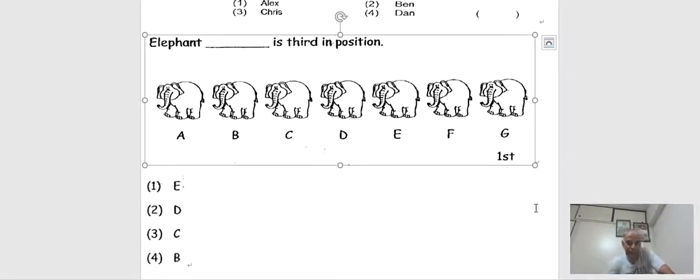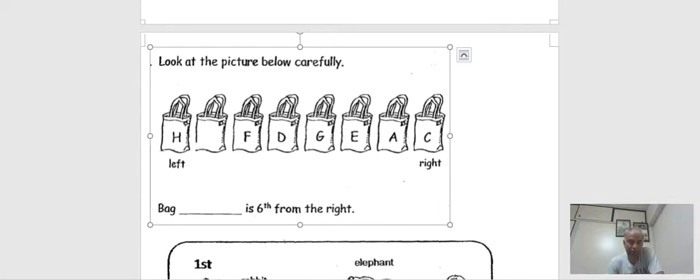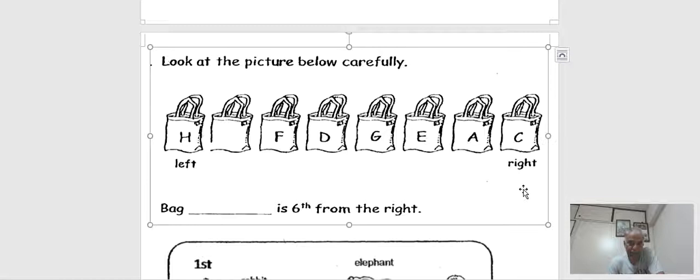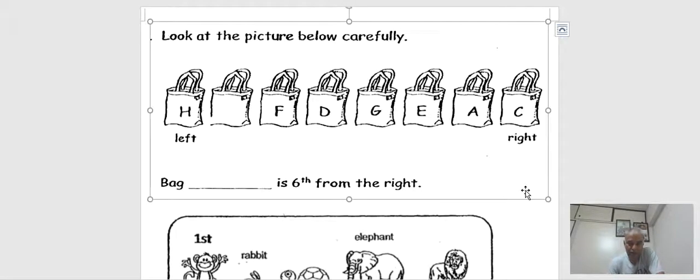Elephant is third in the position, is first. If it is first, then 1, 2, 3, this is third in position, so you have to write what this is, 1 or 2 or 3, E, D, C or B, right? One question is given here. So I'm just slowing down the video so that you can read the question and try to understand what is happening here, and you can do it.